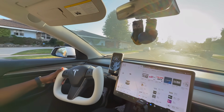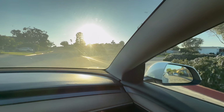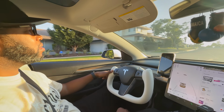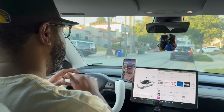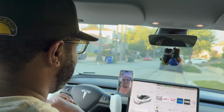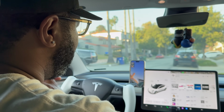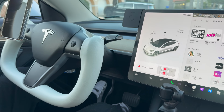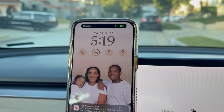Why do you even want to have your wireless charger there? I do utilize the Tesla GPS. I don't use Waze at all. But if I did want the option to use Waze instead, I would definitely use that here on my phone. And then for FaceTime calls, like I said, I have a young toddler at home. He wants to FaceTime and see me instead of just calling. And it works great. It holds it there. And the main purpose for it is that it's actually charging my phone. And it doesn't overheat your phone like that one does.